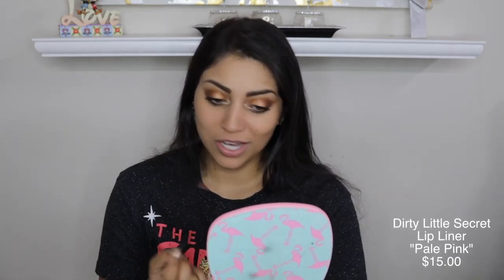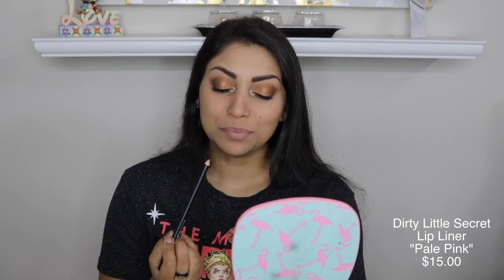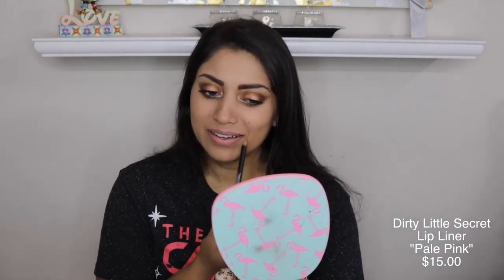I don't know how I feel about the color. It is much lighter than what I'm used to. It's like a very peachy nude, emphasis on the nude. This lip liner is really crumbly and patchy, which is not at all what I look for in a lip liner. And to top it all off, it's not a roll-up lip liner, so I don't like it. Oh, and this one smells bad.